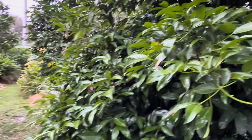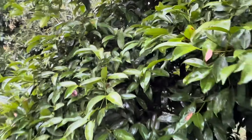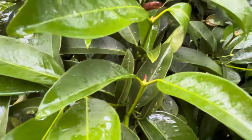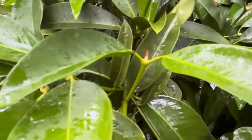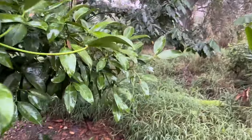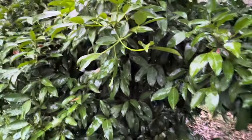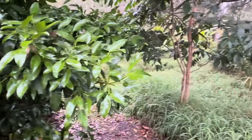Here's another male Garcinia hombroniana, seashore mangosteen. I see it's starting to flower, or not flower, but it's got new leaf formation, so it's going to flower. Good, so the timing should be about the same on my female tree as my male trees, which is good. They have a long flowering period.